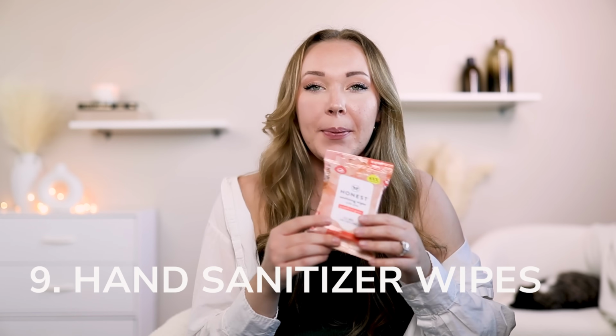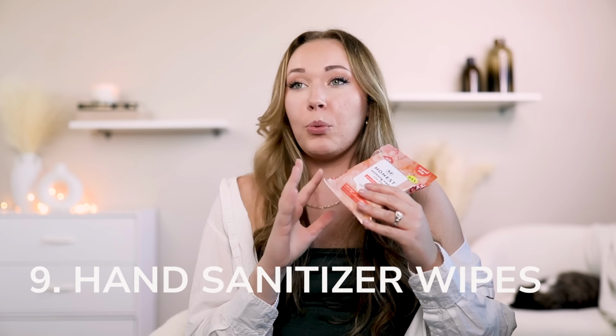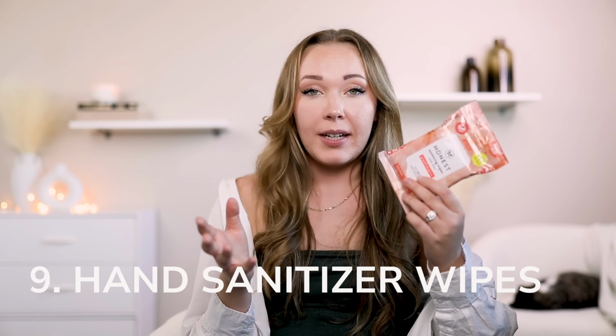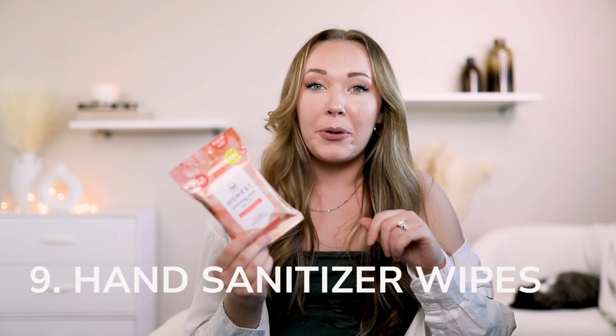I always pick up a pack of these Honest sanitizing wipes. The ingredients are way better, and there are way fewer ingredients than in other hand sanitizing brands. They're still not non-toxic, obviously, but you know, they'll do the trick and make me feel better about what I'm putting on my skin.